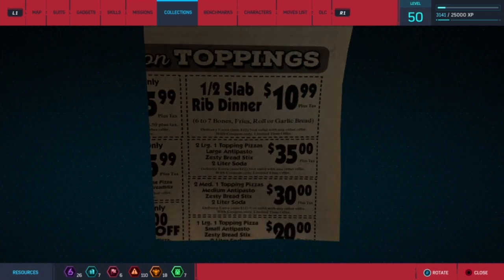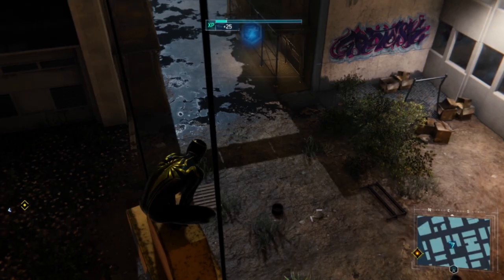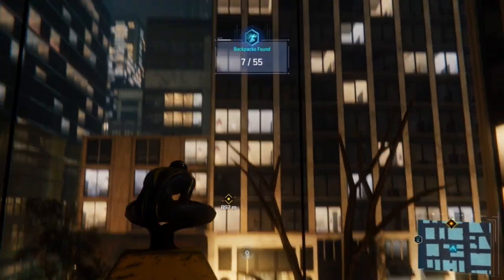Hey, half of a slab rib dinner. Cool. 6, 7 bones, fries, roll, garlic. I can actually use that right now. $35 for 2 large one-topping pizzas. Are you serious? Fuck, man. Why is everything so expensive?